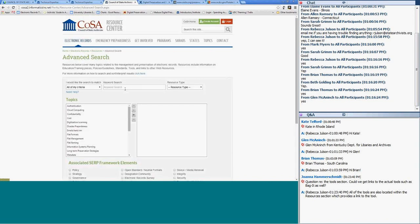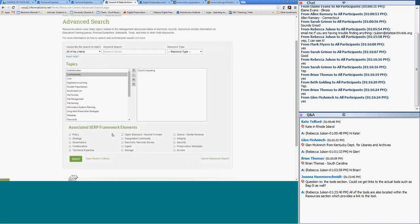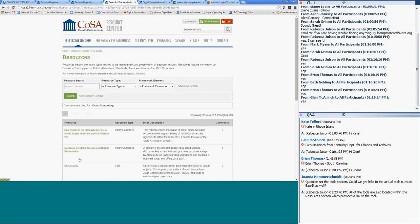Search page, the key to the resource type, this is what's on the basic search page. There's the topics section. Topics are linked to the SERP framework elements, but are other topics of interest. So, you know, something specifically about passwords or something specifically about cloud computing, which is not really covered under the modules or under the framework elements. You can search for cloud computing and see what's up.